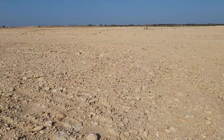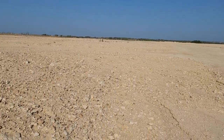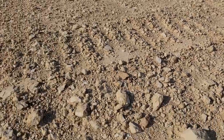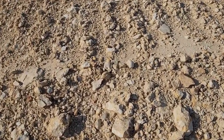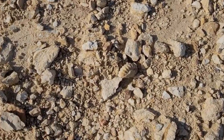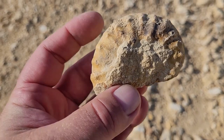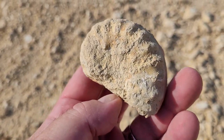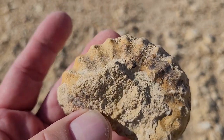Well, I'm a little confused here. So the further up I went, the less I found. So I started making my way back again. That's when I found the one that I showed you. And there's another one. I don't know if you can see it, but it's right here. Not sure if it's whole or not. Let's take a look. It looks pretty whole. Backside, yeah, that's pretty nice. Got some suture lines on a little bit. All right, let's keep looking.